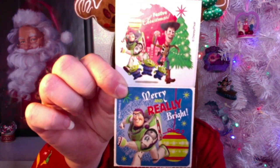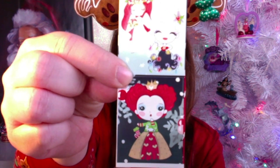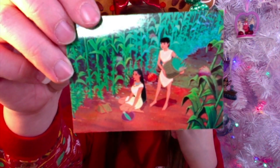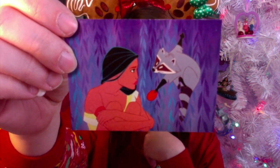These are the extras that she included in the card. She sent me more Toy Story stickers. She sent Queen of Hearts and Ursula and Ariel. I've never seen this style before. And then here are several of the other princesses. These are all stickers. And then she sent me two cards of Pocahontas. This one is Pocahontas and Nakoma, and this one is Meeko and Pocahontas, which I love the scene in Pocahontas.